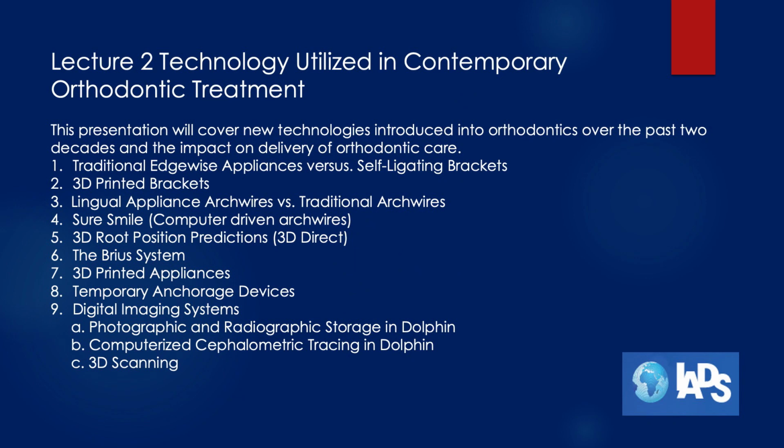We're going to talk about traditional edgewise appliances versus self-ligating brackets. We're going to talk about 3D printed brackets. We'll talk about lingual appliance arch wires versus traditional arch wires. We'll talk about a technology in the United States called SureSmile, which is robotic bending of orthodontic arch wires.